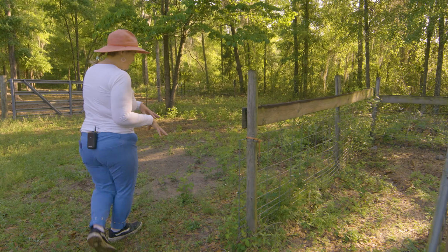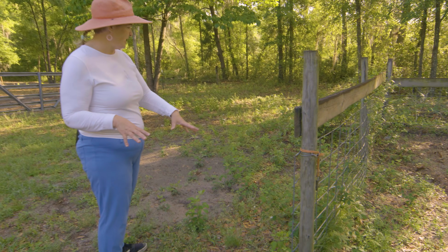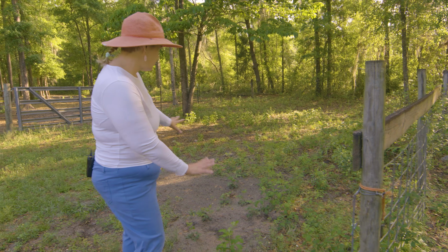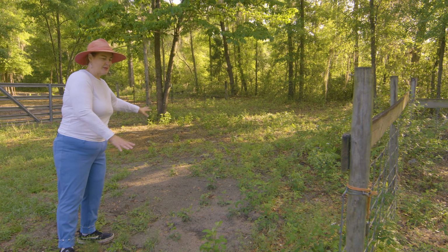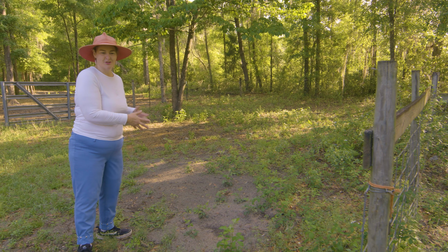Over here are more blackberry bushes. They're all really coming in heavy over here. So I just don't touch this. They're all the way out to here. This whole section is probably going to be just loaded with blackberries next year.